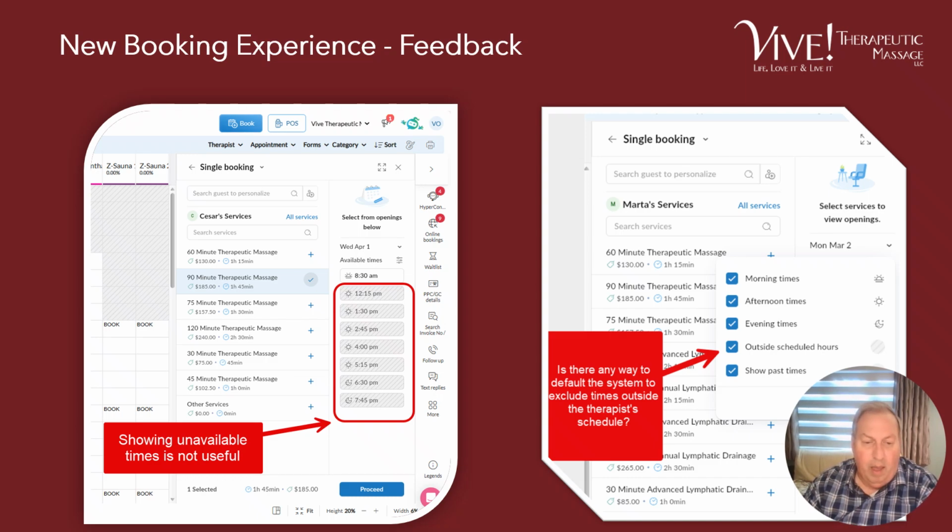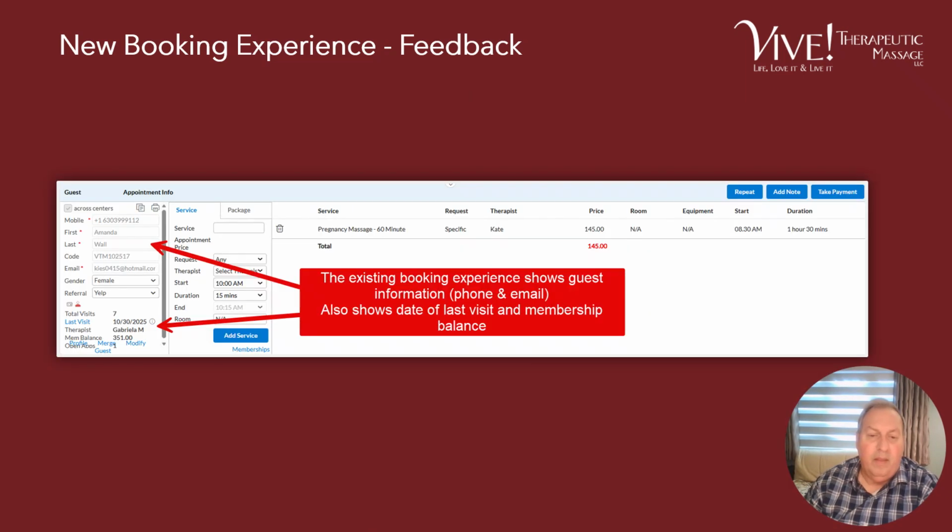So, okay, moving on. The new booking experience doesn't show me readily the information about the phone number and email address of the guest. We often will use that as a way to verify that we've selected the correct Mary Smith when entering their account information. But for us, the date of the last visit and the membership balance are both really useful pieces of information. So it would be helpful if those were obvious.